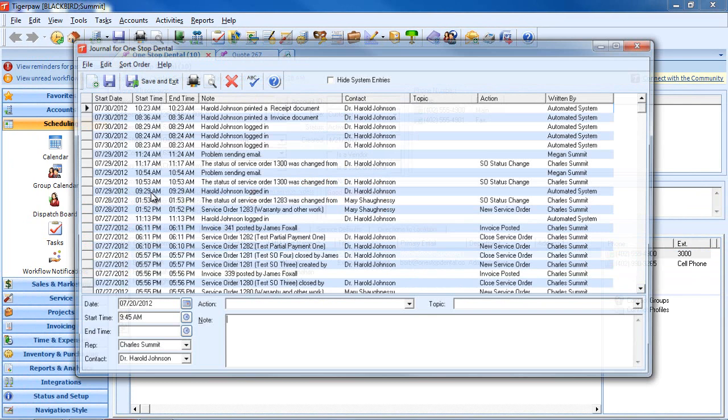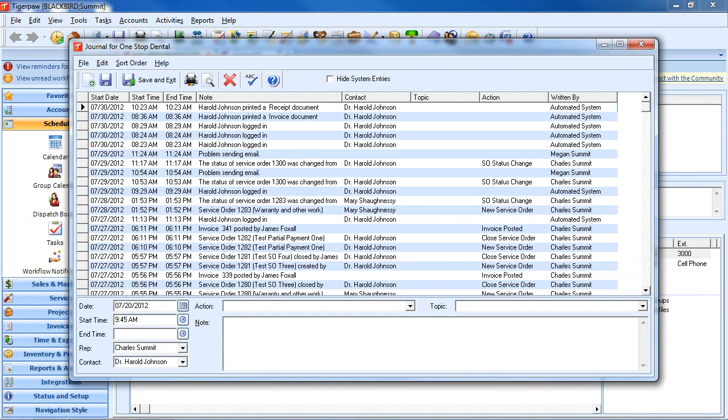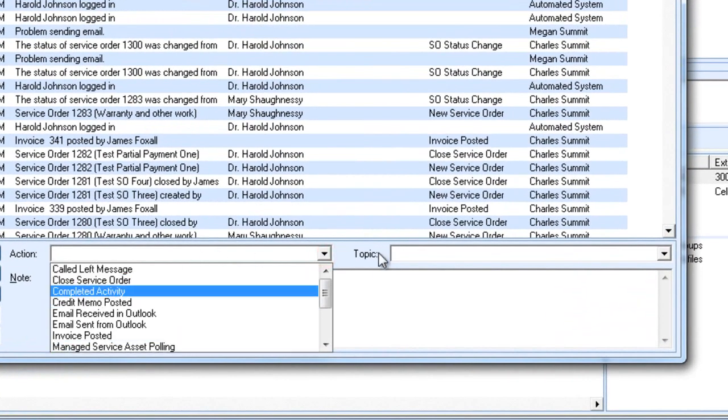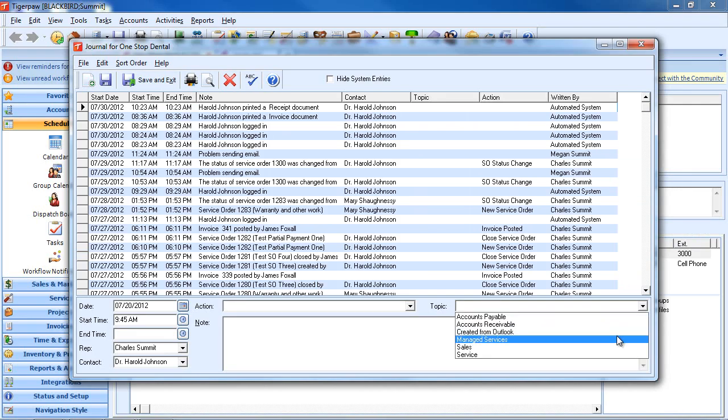Tigerpaw also supports what we call the journal. The journal is the date and timestamp notes for this one location. Any conversation you may have with a contact at this site, an entry may be made in the note as the outcome. If you wish, you may attach your own user-defined actions to these notes and your own user-defined topics. We can filter these actions and topics from a list view so that you might find all the contacts you had a particular conversation on a particular subject.